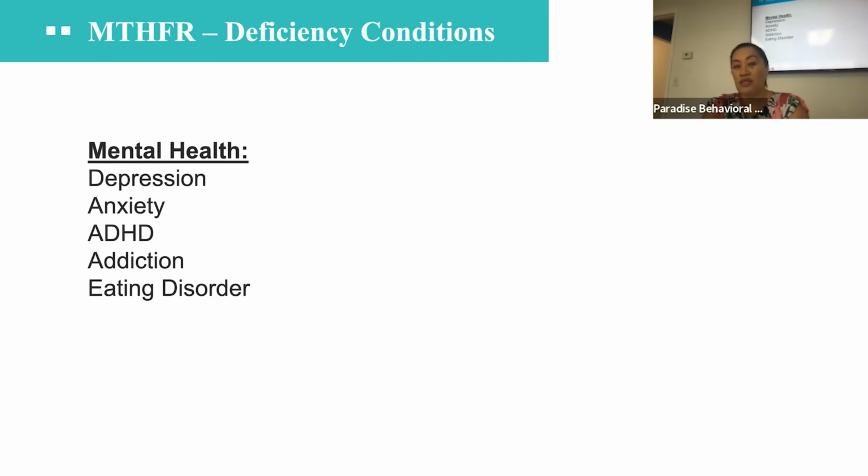If you look at depression, anxiety, ADHD, addiction, eating disorder, you can pretty much pick and choose which neurotransmitter is deficient in each of those. And having MTHFR deficiency can explain that, because these people will have a decreased amount of their normal neurotransmitter that makes them feel good. I do want to say that in clinical practice, you can be MTHFR deficient all your life.